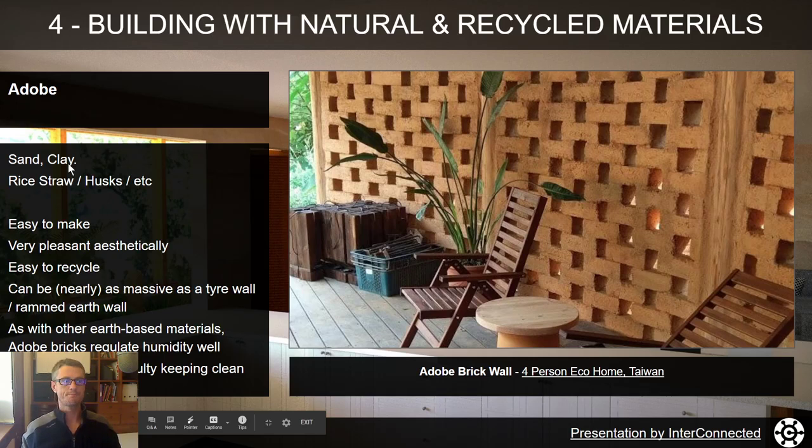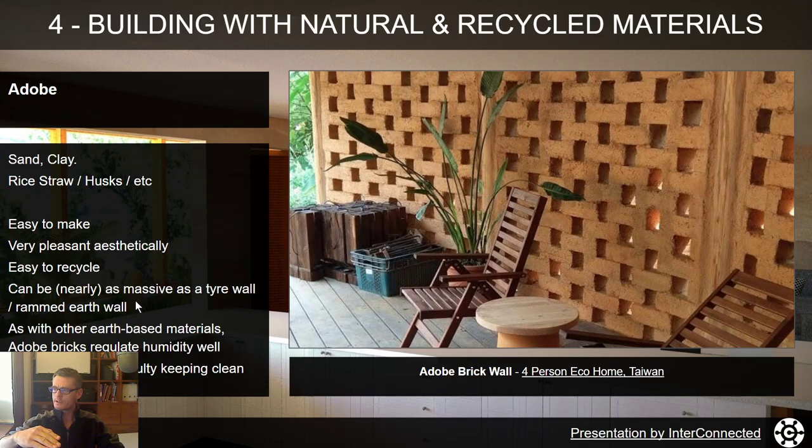Another material is Adobe. Essentially it's just sand and clay. You can add rice straw husks, etc. in there as a filler, or to help with drying of the bricks so they don't crack so much. Straw would help with that. It doesn't actually add a lot of tensile strength from what I've read. Common misconception. They're easy to make, they're very pleasant aesthetically, they're easy to recycle back into dirt. They can be nearly as massive as a tyre wall, somewhere near, but if you're compressing earth in a tyre wall or in a rammed earth wall from 11 to 7, maybe 2/3 the weight, but they're quite substantial.